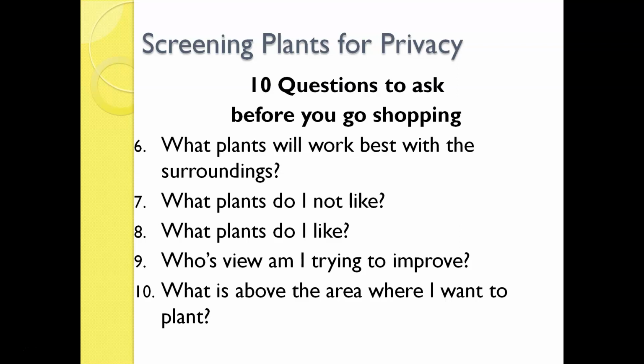And then number 10, it took me a long time to think that I should be asking myself this question. What is above the area where I want to plant? So I mentioned my own yard and the junipers. We have above ground utilities running next to our house, and I planted that birch tree that I mentioned underneath some utility lines, and unfortunately the utility company has come and cut that birch tree a couple of times, and it's looking a bit awkward now.